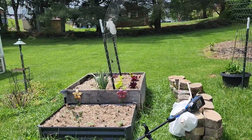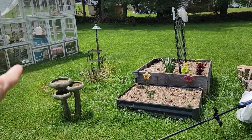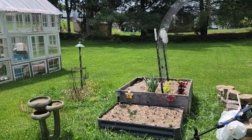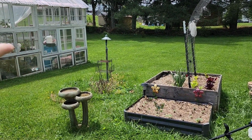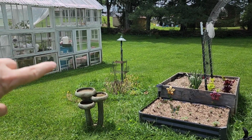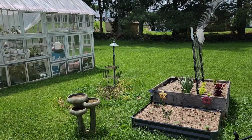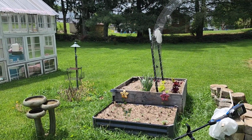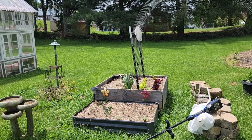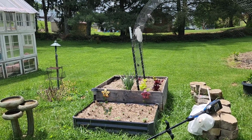And then I'm going to put these blocks over on the left side of this bed and put the arbor going the other direction. And that will provide shade on the left side of this box. It'll provide a little more shade for some of the plants that are not quite as heat tolerant as others, like lettuces and greens and that type of thing. So I hope to get some of that done today.